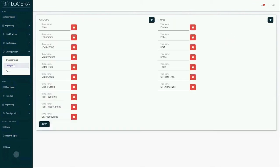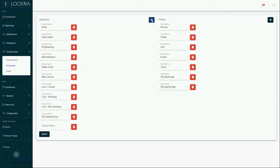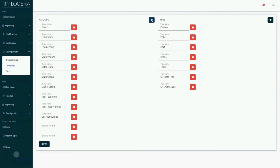Just another quick thing to show how customizable everything is. Here's my list of groups and types that I've configured, and the customer has configured, for this system. And like I said, if we want more, click a couple buttons, hit save, and you have everything you'd ever need to customize it to your heart's content.